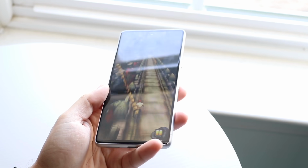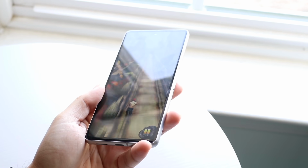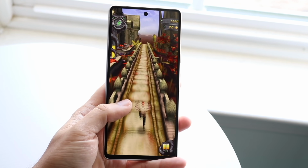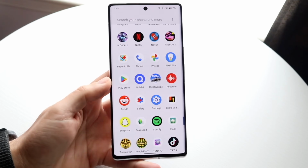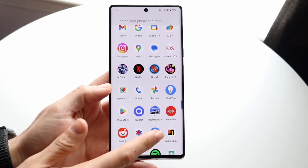You never really know what's going to end up happening here, because the performance is always so, it doesn't really matter, because if you're never going to max out 12GB of RAM, then 8 is probably going to be more than enough for you, right? Also, you're getting a newer chipset inside the Pixel 7, but I love having the option of that much more RAM in the phone if I need it. It's a very, very cool thing to have, in my personal opinion.